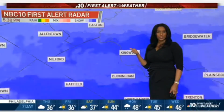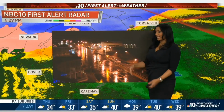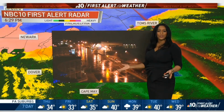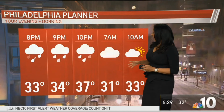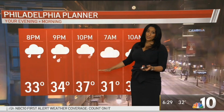We are still seeing steady, heavy snow coming down closer to Allentown and the Lehigh Valley, and it is all rainfall if you're closer to Cape May, where our temperatures are in the 40s, so quite a range for us. But for Philadelphia, we will actually see our temperatures going up a few degrees over the next couple of hours as warmer air works in, and then eventually everything clearing up by tomorrow morning. Jim and Jacqueline? Brittany, thank you.